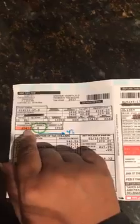Now, if your value is higher and you think it should be lower, you can do an appeal. And there's a form you can fill out for an appeal. And if you bought a house from Erica Homes in the past, we will do the appeal for you for free. You can contact our office and we will fill out the appeal form for you for free.